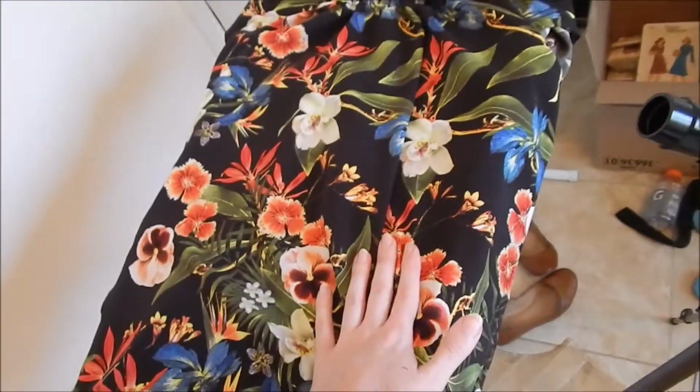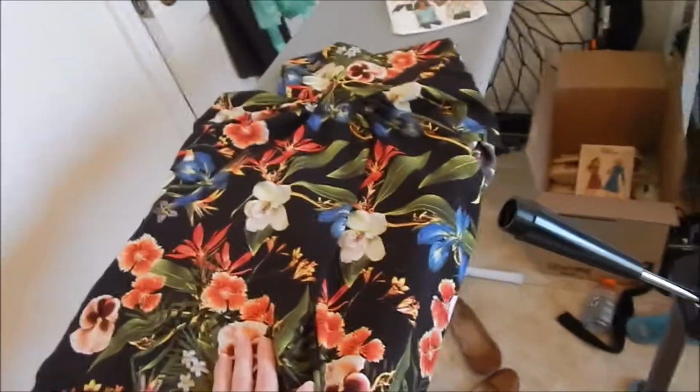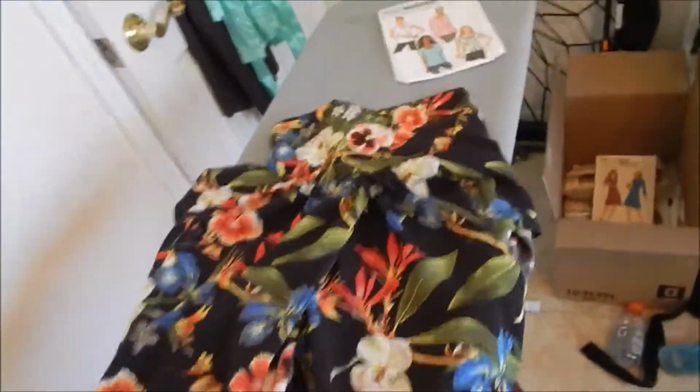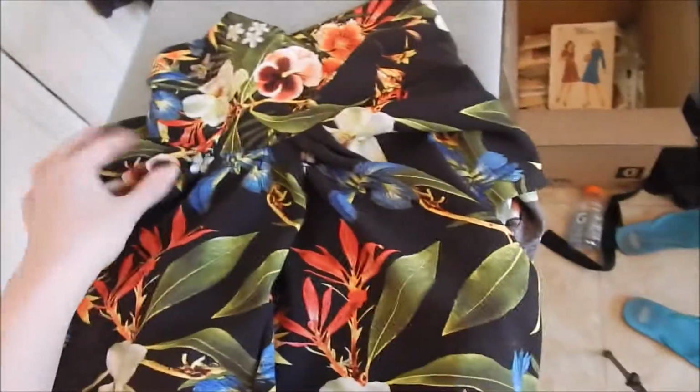And I feel like maybe if this was nipped in at the waist a little bit or worn with a belt or made longer into a dress and then worn with a belt, it could be really cute. Or also I feel like this would be a really good maternity top since it is nice and gathered and fitted up here, but super loose and flowy and a lot of extra fabric down here. But that's not a problem that I have or will have for a very, very long time.